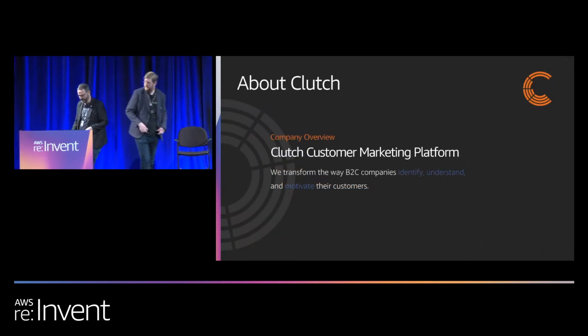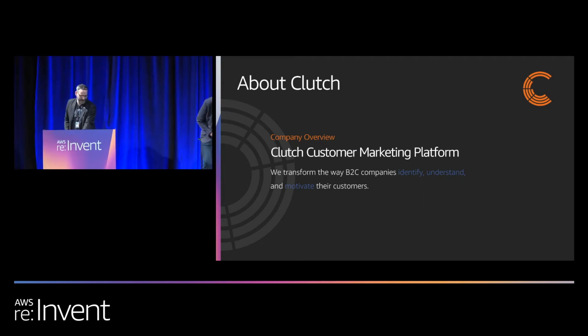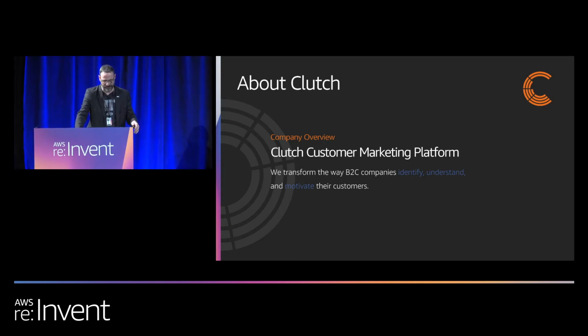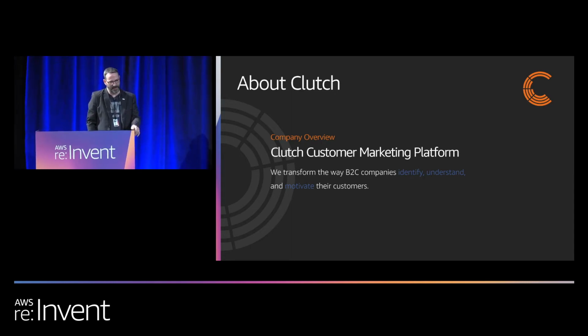As he just alluded, Edward Hunter. I'm the Director of Business Intelligence and lead of data engineering for Clutch. Clutch is a loyalty customer platform in the retail space with the goal of identifying, understanding, and motivating consumers to behave in particular ways that are advantageous to our brand clients.